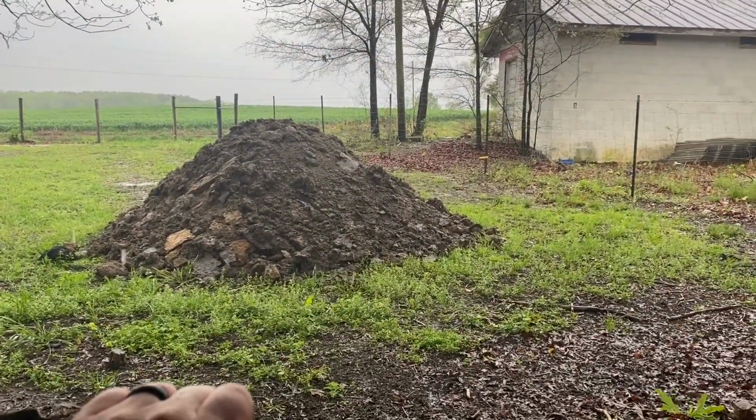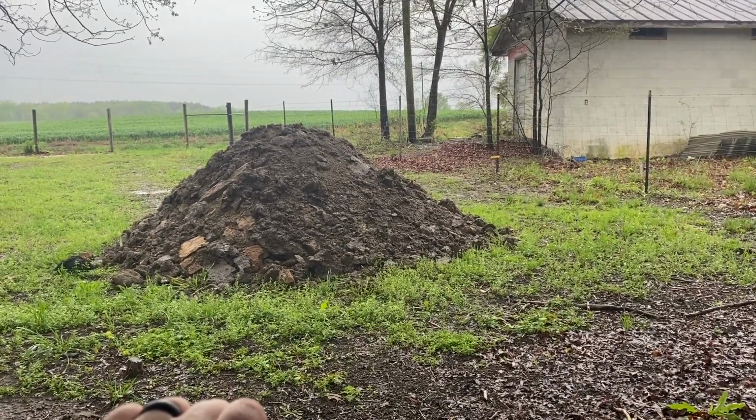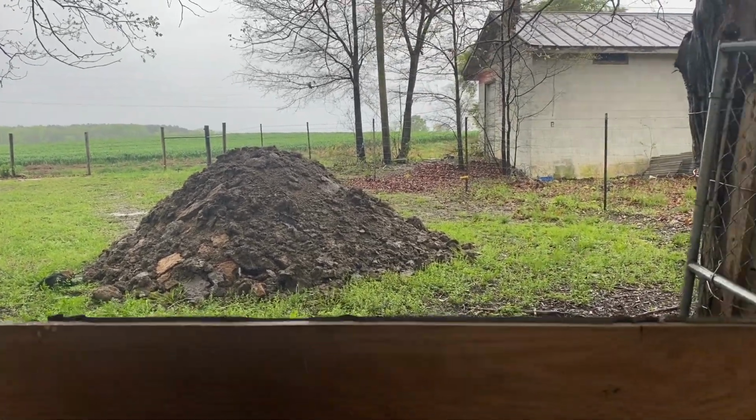Big old pile back here is all the material that we pulled out. We're gonna let that sit there. We'll probably turn it a couple times and just kind of let it break down. It's a mixture of hay, manure, and soil, so it should be some pretty good compost that we can either put in raised beds or on the garden. We'll see what we do with it.